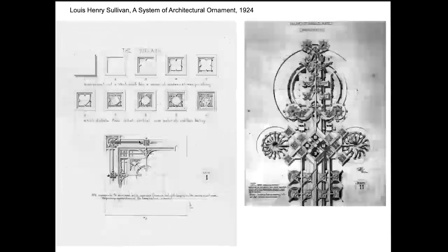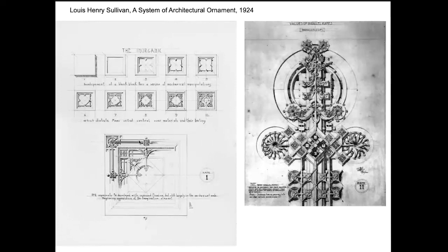Look at this, the Pseudo Sycamore with a caption of Friedrich Nietzsche's words, an organic metaphor of the ideal evolution that Sullivan wished for modern architecture in America.